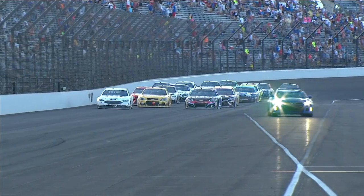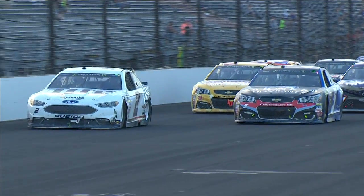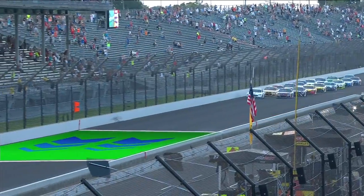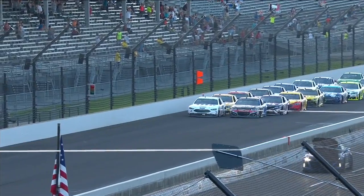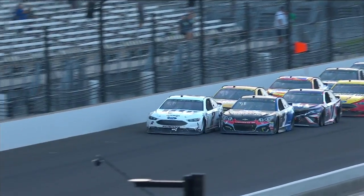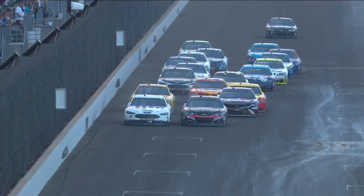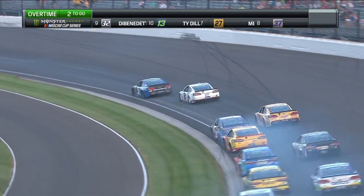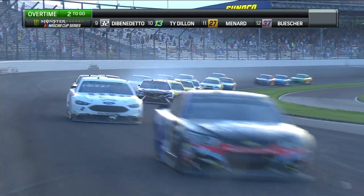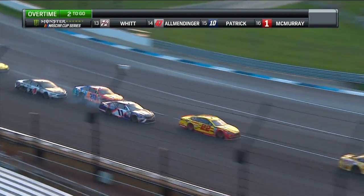Now, the field in the hands of Brad Keselowski. Can he get Roger Penske his first Brickyard 400? Green flag back in the air. Overtime. Great restart for the 5 of Kasey Kahne. Can he hold it on the bottom of the track? Kahne gets by him. Smoke rolling out behind the 11. Kasey Kahne in front of the 2 of Brad Keselowski.